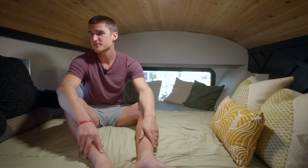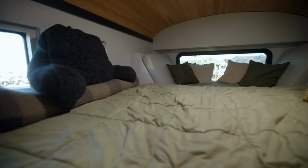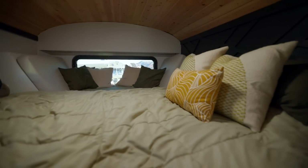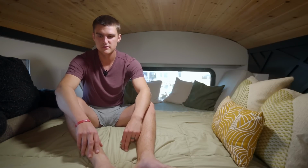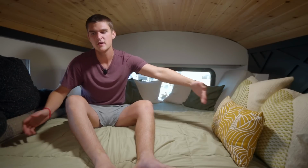So this is our bedroom. It's a little bigger than a queen. It's a custom mattress. Can't remember where we got that, but it was a little expensive for all the mattress stuff, but it's been super nice. So a little larger than a queen.